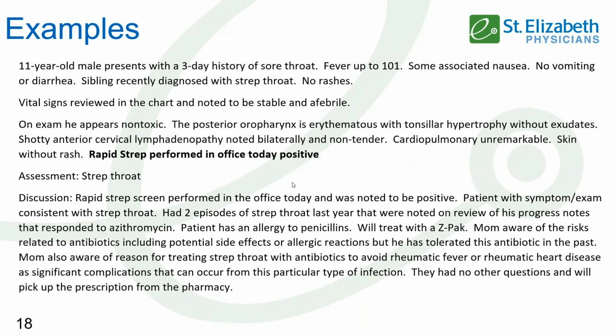So an 11-year-old male presents with a 3-day history of a sore throat. Got a fever up to 101, some associated nausea, no vomiting or diarrhea. Siblings recently diagnosed with strep throat, no rashes. Vital signs were reviewed in the chart, was noted to be stable and afebrile at this time.